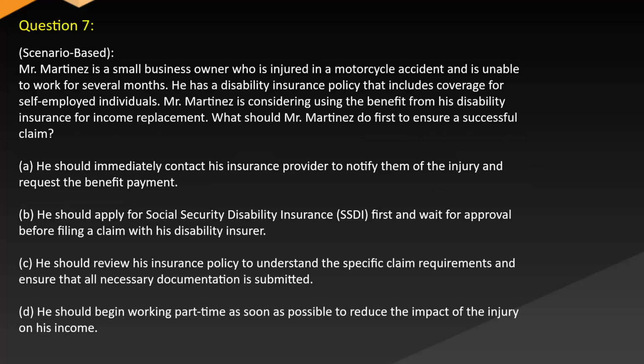Question 7. Scenario-based. Mr. Martinez is a small business owner who is injured in a motorcycle accident and is unable to work for several months. He has a disability insurance policy that includes coverage for self-employed individuals. Mr. Martinez is considering using the benefit from his disability insurance for income replacement. What should Mr. Martinez do first to ensure a successful claim?